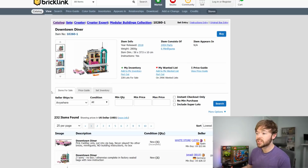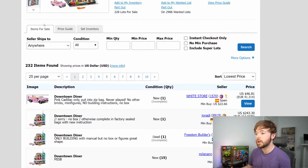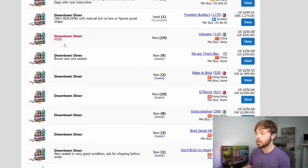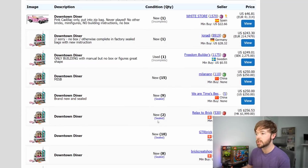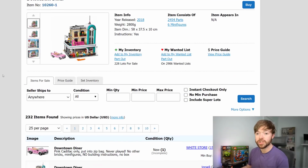Now again, we can see this tab right here for items for sale. I'm actually going to scroll in a bit here. So we see items for sale right here. We can scroll down, we can see all of the ones that are currently for sale. We can see new condition and used condition. However, of course, we want to see sales. We don't want to see current listings, because that just does not tell us that there's a buyer out there willing to pay those prices. So how do we see sales here on BrickLink?